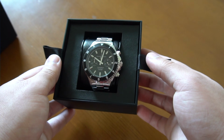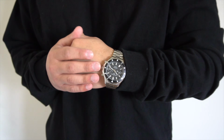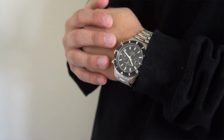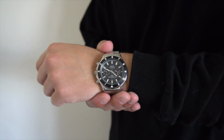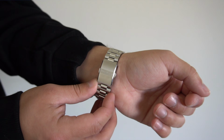So I went with the Asakari Black Steel Link, and as you guys can see, it's just a timeless piece. This is something you can wear with any outfit for any occasion. It's an all-around great watch. It feels really good on the wrist, crazy quality on this one here. I definitely recommend this one to anyone who's just getting into watches.